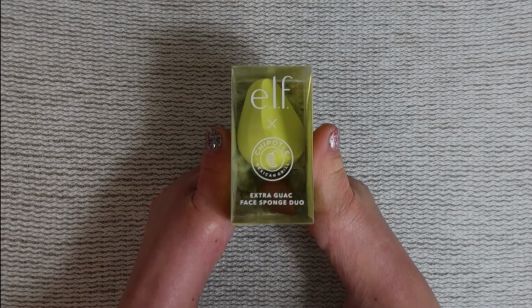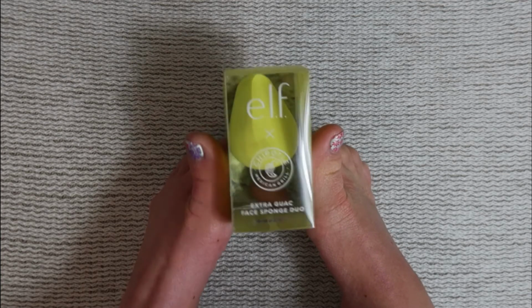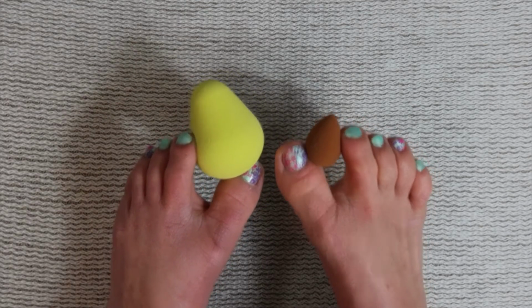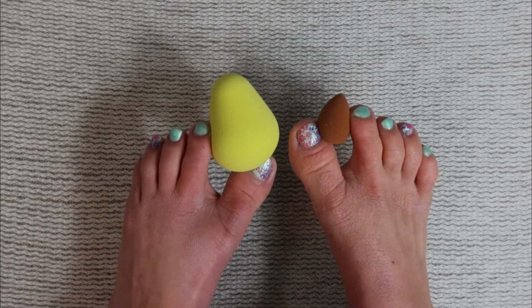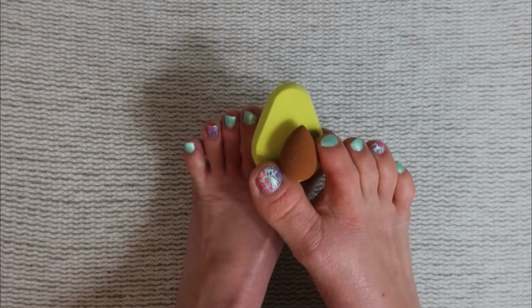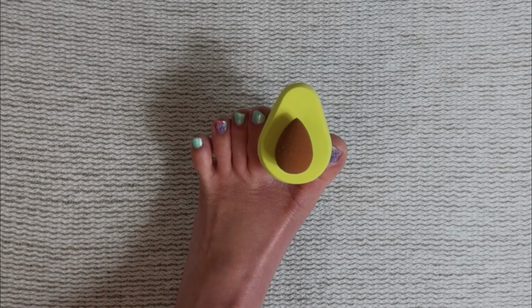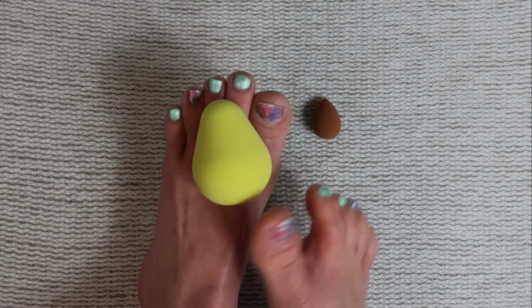Now we have our product number 2, which is the Extra Guac Face Sponge Duo. My current sponge needs to be replaced, and I thought this is the perfect time because this is absolutely adorable. Okay, we have the little avocado with the little pit inside. How cute is this? Seriously. And I do want to show you.